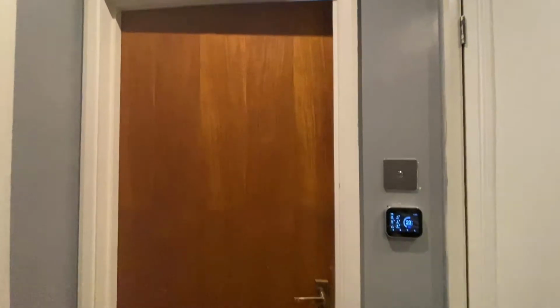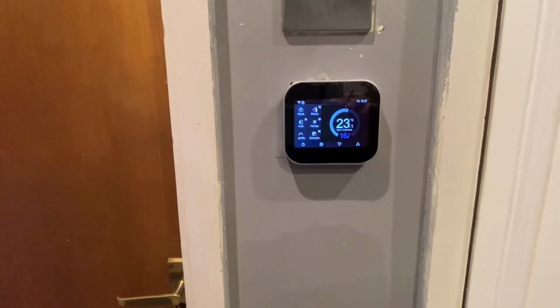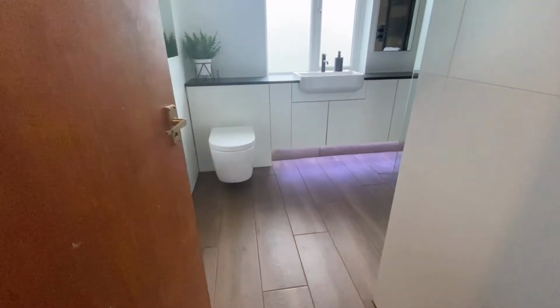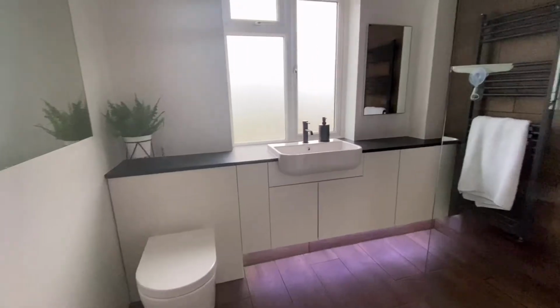Okay, so apart from the door, which needs changing, here is the finished product. As you can see, we have put underfloor heating in. It is one of the best decisions we've ever made. You will notice it's got a PIR light at the top. It just comes on under there and in a little alcove that I'll show you. And here is the finished product. We're absolutely delighted with it, absolutely love it.